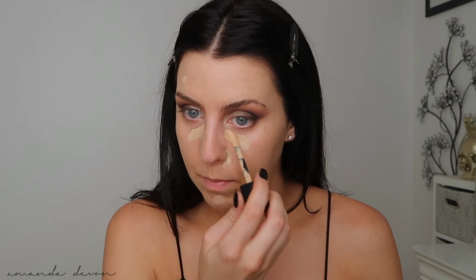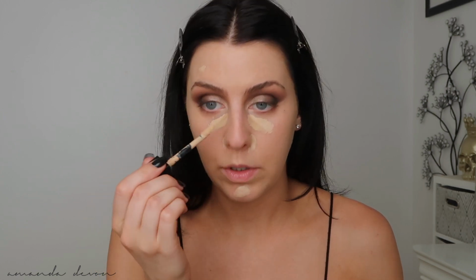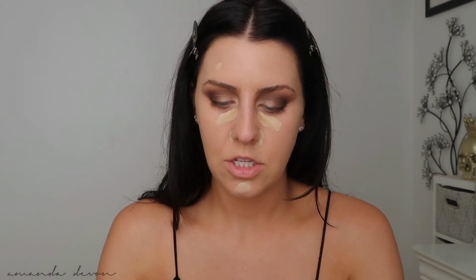This has a little bit of a peachiness to it, so it really helps with the blue that's under my eyes. This is in the shade 2WP. And then I'm just going to take my Beauty Blender and we're gonna blend it all out.